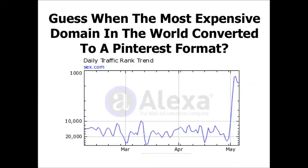Back in early May, I noticed a site jumping wildly up the Alexa traffic rankings, and that naturally piqued my interest. I wanted to have a look at which site it was and what they were doing. And it turns out it was sex.com, which is actually the world's most expensive domain name. It has been traded in 8-figure deals multiple times. I think the most expensive ever sold for $16 million.